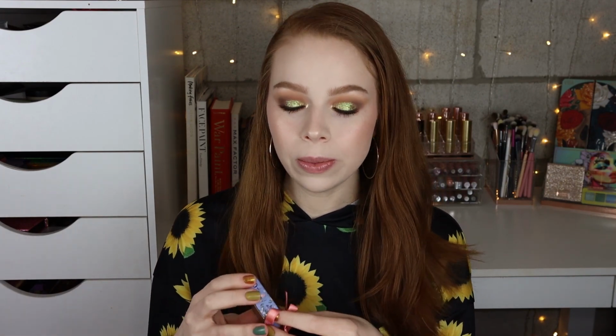The quality is not the best. It's just very powdery and kind of sheer. I do have a full video on Paul and Joe in case you're curious, because I feel like they definitely don't get talked about as much, and they have a lot of really cool products. So I definitely would say this is my tiniest eyeshadow palette.